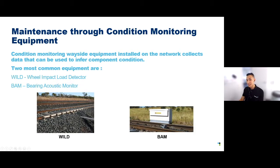So we've gone through some examples of how we utilize the data from the train itself to inform our maintenance decisions. Now I'm going to run through a couple of examples of data collection through the use of condition monitoring equipment, specifically those that are installed on the network and more commonly referred to as wayside equipment. These are equipment that enables the detection of faults whilst the train is running in service. There are several wayside condition monitoring equipment that provide this capability. The two most common that are used widely by many rail operators in the world are the wheel impact load detector and the bearing acoustic monitor.